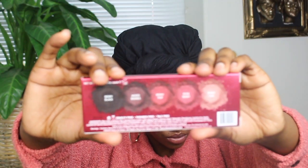So I got the Blushing Berries. That's the color that they gave me this time. And the back of it, it tells you all the colors. Some nice colors that I think I will wear. All of them is like it's so berry black. Oh, matter of fact, let me just open it up to show y'all how it looks, and then tell y'all which each color is.